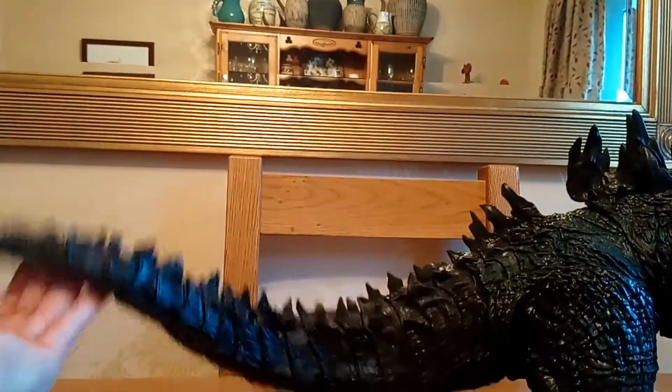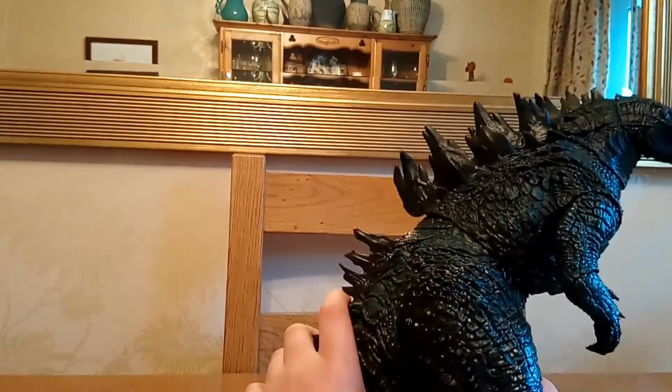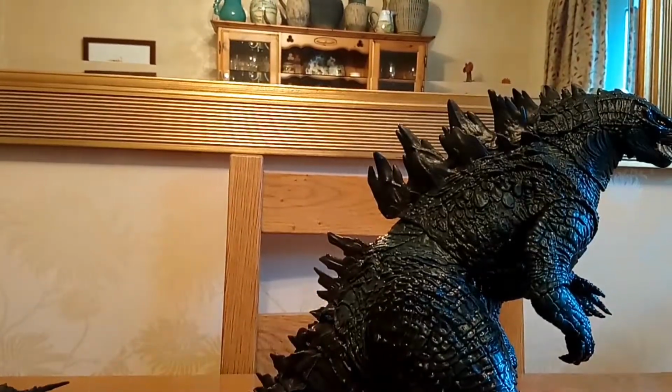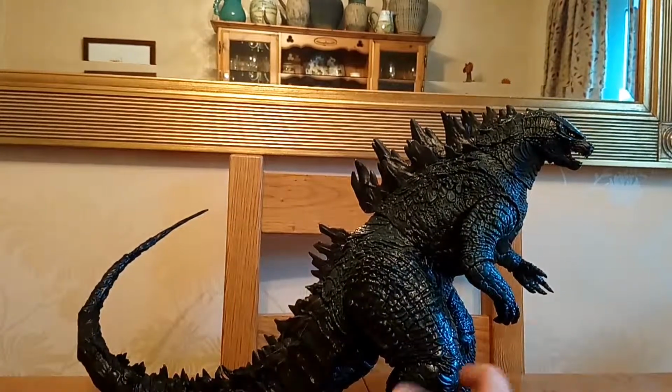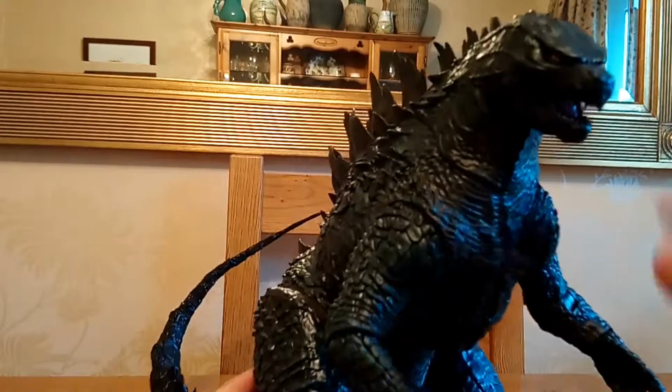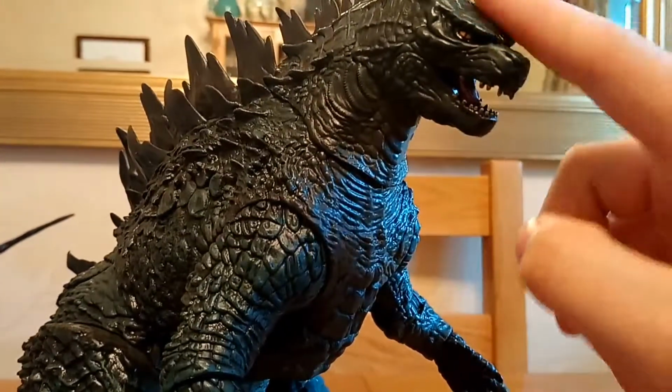So you can angle it anywhere you want. I know some people probably like to have it like that, because he kind of needs to be resting on it to stand up. But I just like to have it like that, where it's sort of curled back. And yeah, now, onto the head. There is so many joints in this thing, right on this head right here.